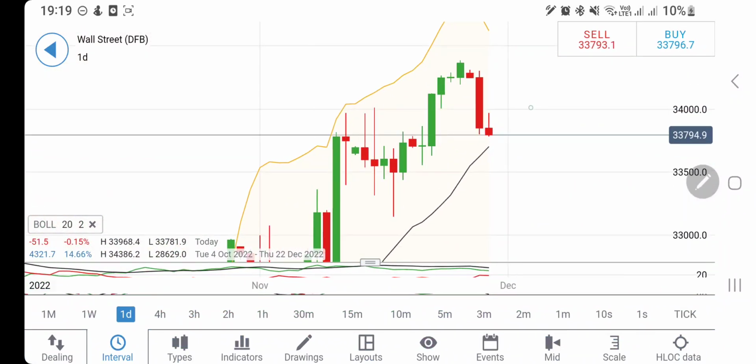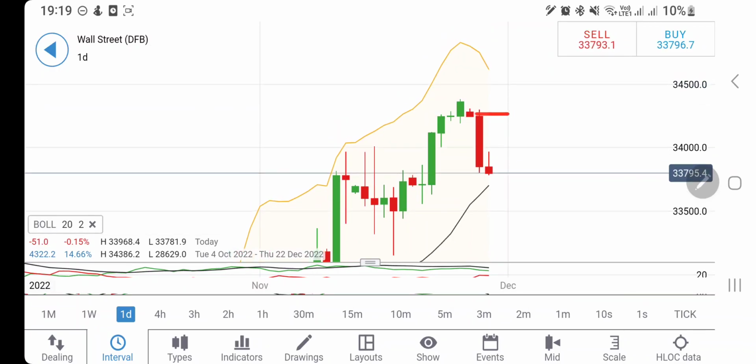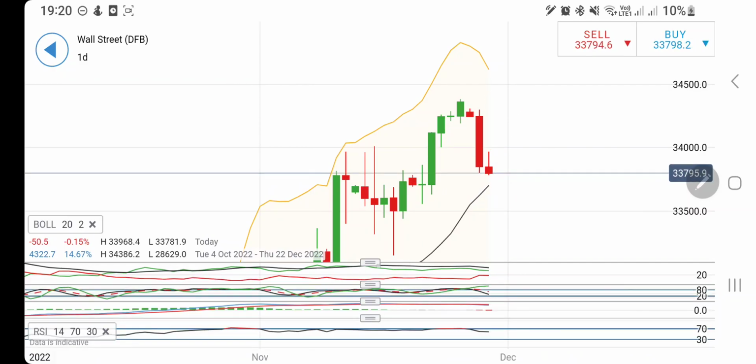On the daily charts, previous was the first breakout candle, and now it has formed a wick and is trying to drop here, probably 33,750. Good support. Below that, you can expect another round of good drop for 33,600, 33,500 levels cannot be denied.